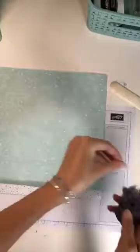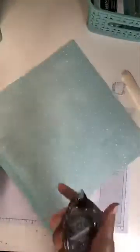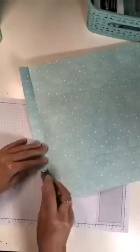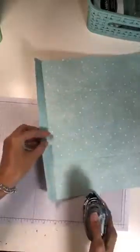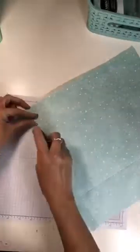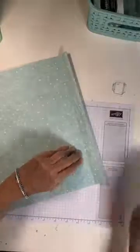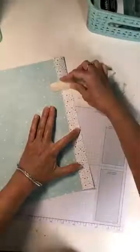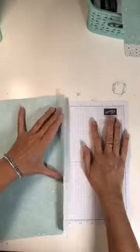Okay, for the sake of being on camera, I'm using snail, and baby clothes aren't very heavy, but if you're going to be making something that was going to hold a lot, or wanted to make sure that it was going to really stick, I would use tear tape. Just use your bone folder and smooth that down, okay? And we're going to do the same on this side.